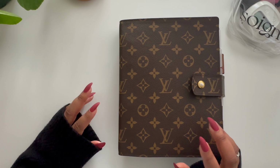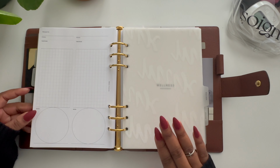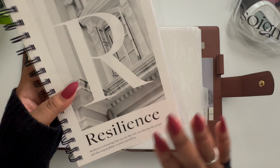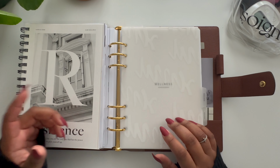So I currently use 2 planners in my wellness routine. The first is my wellness section that sits inside of my main A5 agenda. This is where I keep my yearly logs and trackers, fitness goals, and before and after photos. And then second is my spiral bound planner, and this is where I log all of the detail for the items I'm tracking for the year.